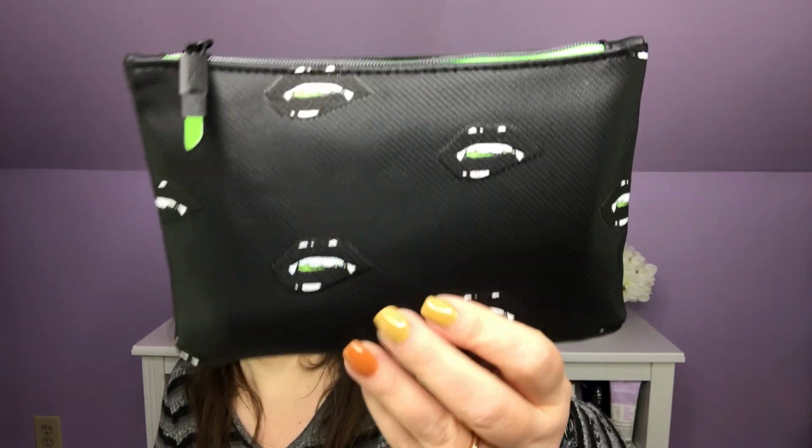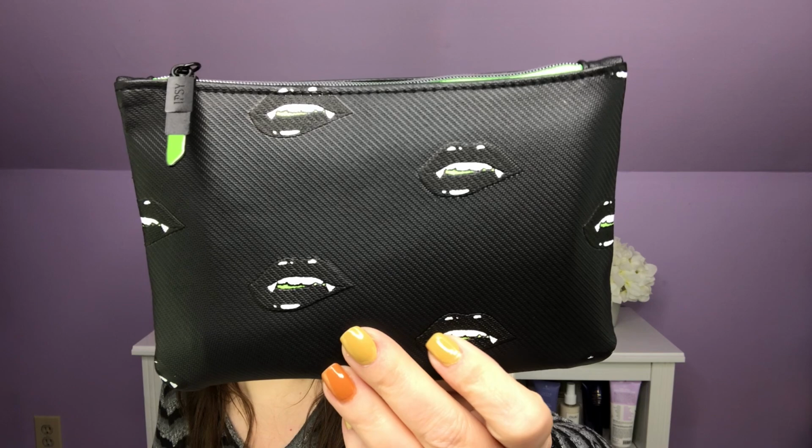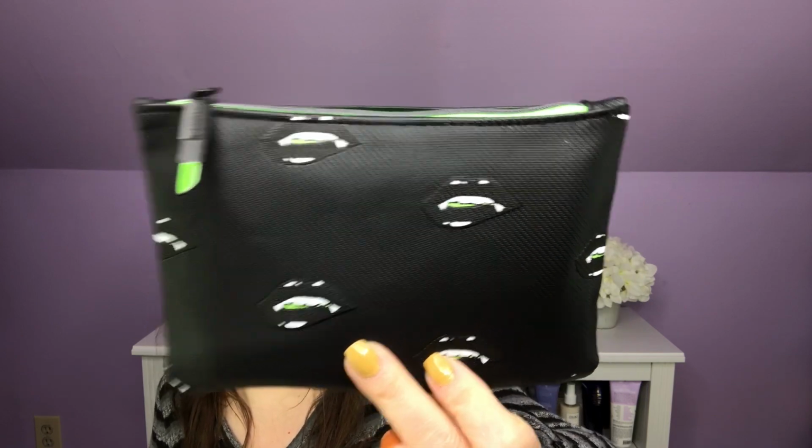One of the saddest parts about this is I know that in not opening this, I missed out on one of the cutest bags that I think that they've ever done. Look how cute that is. That is the October bag that was so on point for October. From the minute I saw these, this one and the one that came with our plus, they were so cute.